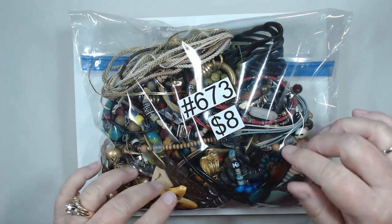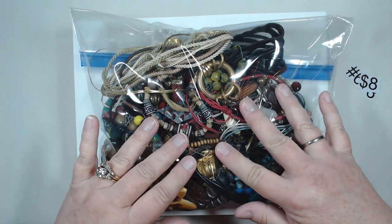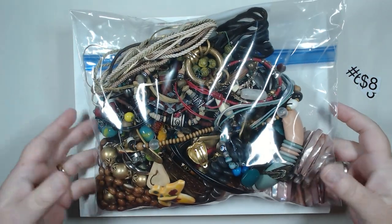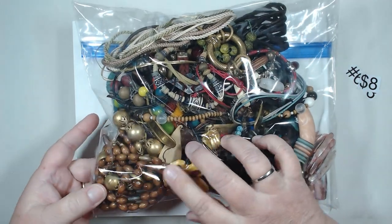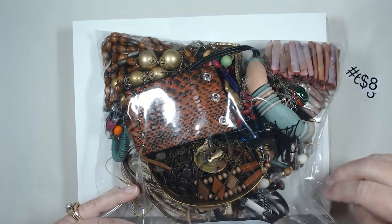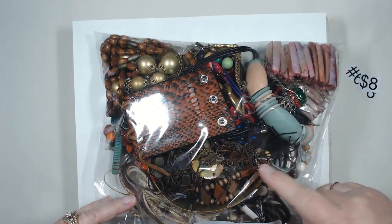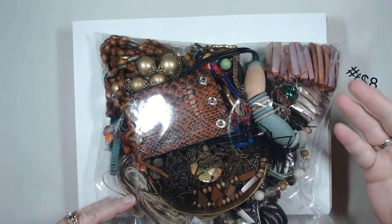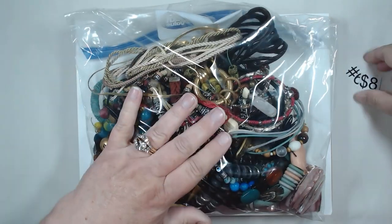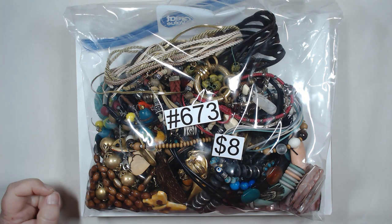This is $8. It's 2 pounds, 8 ounces. It has everything from glass beads to shell, whole pieces, ceramic, some absolutely gorgeous wooden pieces, leather. You've got great chevrons, there's some chain, single earrings, a little bit of everything in here, including some whole pieces. 673, $8. That's the craft bag.